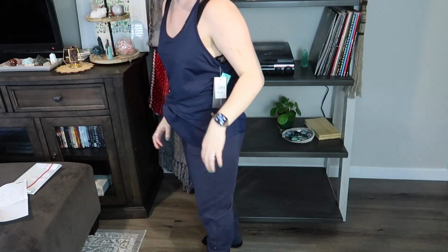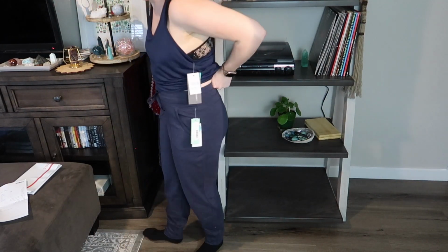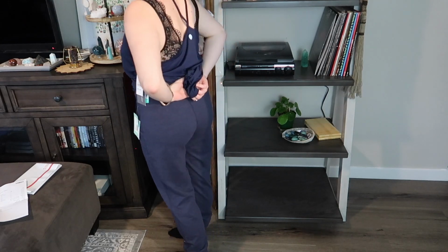Okay, so all we have left are the joggers, so let's throw those on. Got a very monochromatic moment going on right here. Oh, I almost feel like I'm in scrubs. I think you'll be able to see for the most part how these look. They look very scrub-like. Maybe it's just in combination with this top.